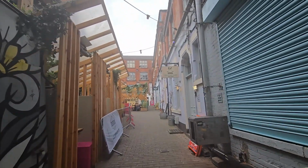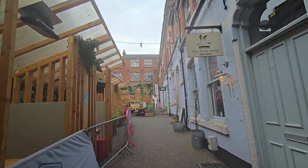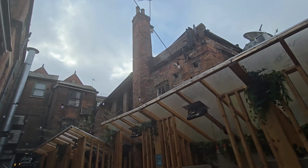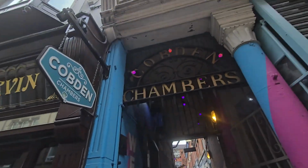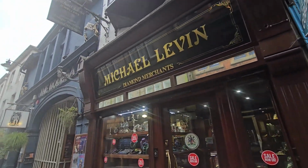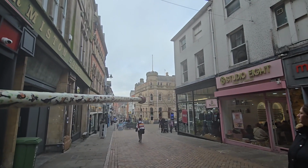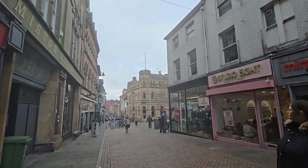Obviously most of them are closed now, but there's a lot of factory history in this area. Little old factories here, little old buildings. Look at that, beautiful. Old chimney there. It says there about Cobden Chambers just there. This jewellery shop's been here for a long time. Bodega, another old building. That building on the corner, Watson Fothergill, but not the normal orange brick.